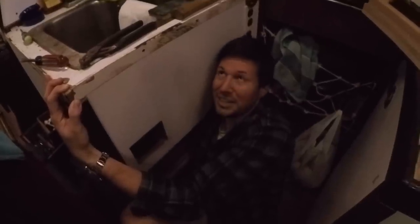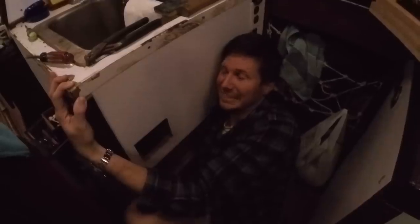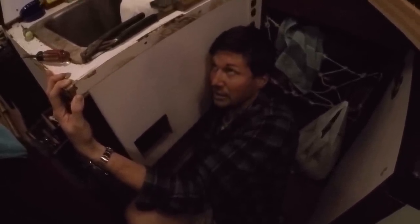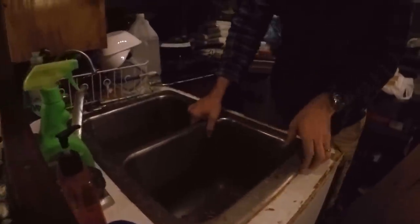First screw of many. How's it going? It's glorious. So this is the glamorous part. It's like a million wing nuts holding the sink in. And the problem is there are only these tiny little holes to get in there, and then there's a sink in the way. So, just trying to reach these suckers to get them loose. This is the moment where we say goodbye to this wretched sink forever. Finally got all those wing nuts out.